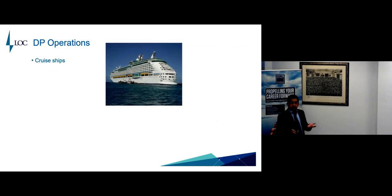Some operations like the cruise ships. The cruise ships also use DP nowadays. This was built in 2001. DP one. I will talk about the classification of DP later on. For the moment, just remember this is a DP vessel.